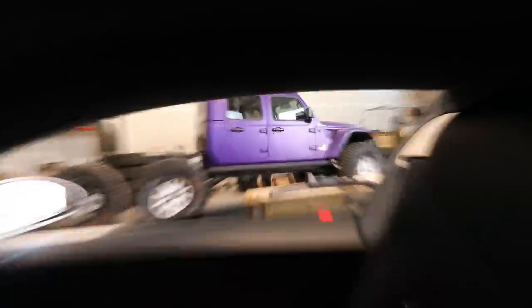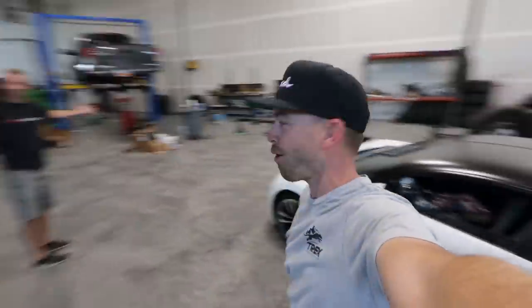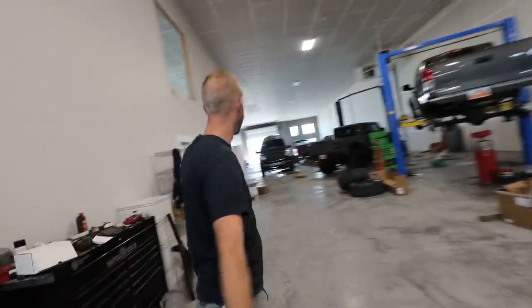There she is, the Gladiator. The purple looks so good. Oh, I miss that color in my life. Agility Customs is just moving on up. The new headquarters, square footage everywhere.